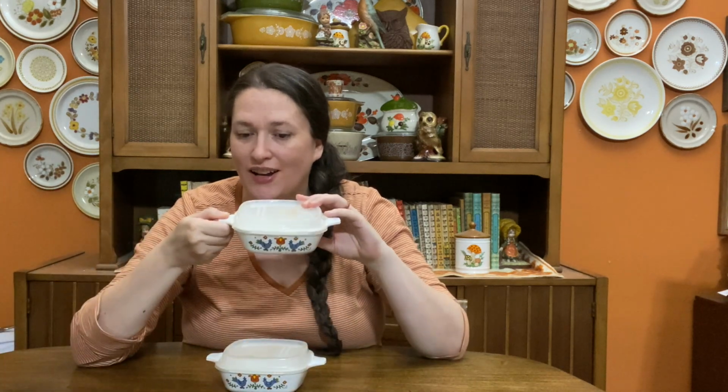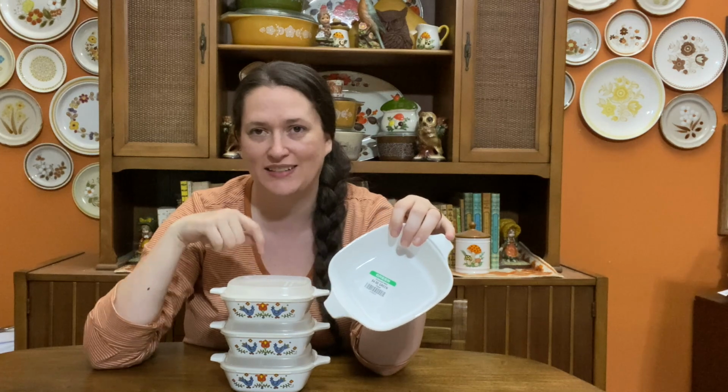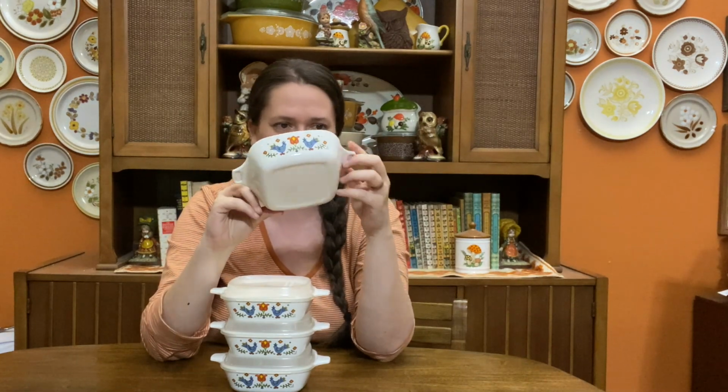So I got not one, not two, not three, but four of the beautiful 1975 CorningWare Country Festival pattern little casseroles. They were $4 each. Three of them had these little plastic lids, which I've never seen before, and look how great they stack. Isn't that wonderful? I did wish this one had the plastic lid. I looked around to see if they might have misplaced it, but I didn't see it. These are still worth grabbing.